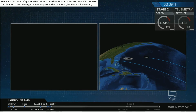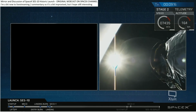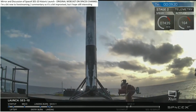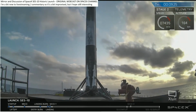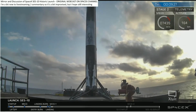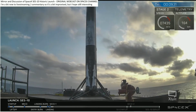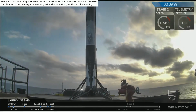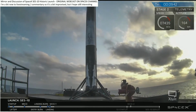It seems the first stage has landed properly again, as I said. Video was lost for a short time due to the rocket approaching and radio cutoff, but it landed, and it landed pretty much exactly in the center. They're getting more and more precise, and this is definitely history. That's just amazing.